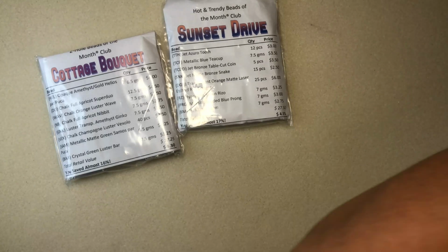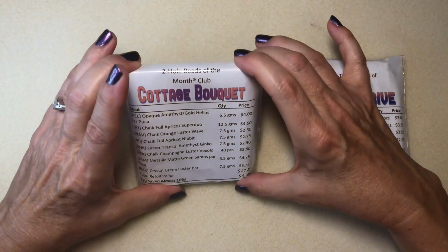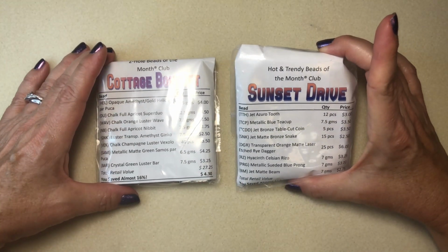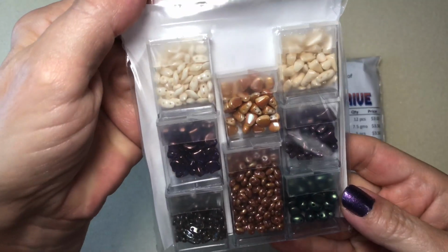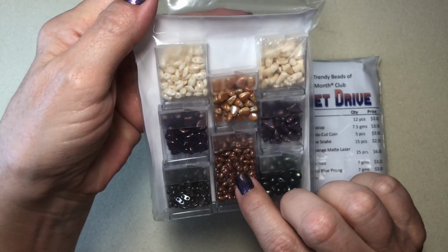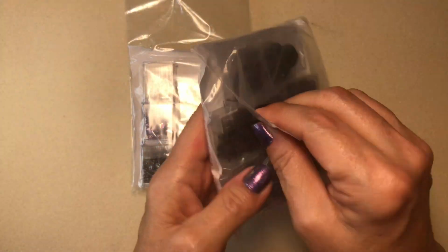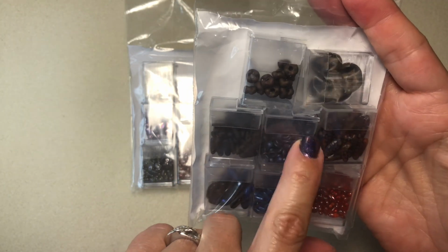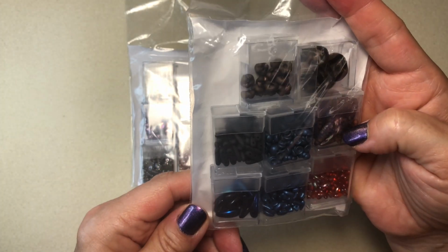Put all this aside and get right down to the goodies. So here we have 2-hole Beads of the Month Club Cottage Bouquet and Hot and Trendy Beads of the Month Club Sunset Drive. Okay, Cottage Bouquet. Oh, these are pretty. Oh, look at these. These are really pretty. I love these. I have become a Super Duo freak, let me tell you. And Sunset Drive. Oh, I love these little caps that they have.